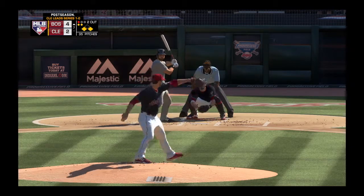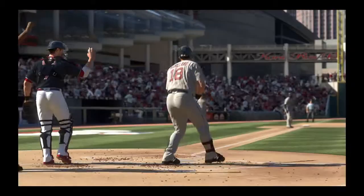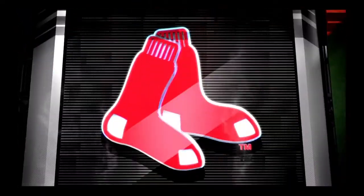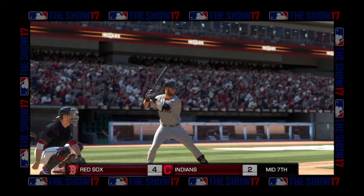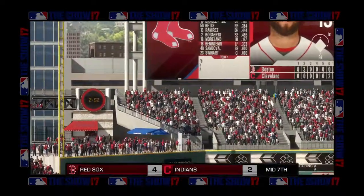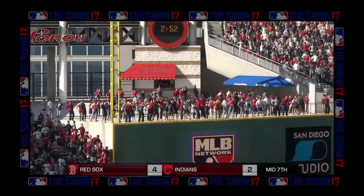From the belt, the pitch. And a big strikeout there as they'll leave a couple of runners on base, and after a good start to the inning, they can't capitalize any further. Red Sox strike for a run thanks to the Dustin Pedroia blast. Get up and stretch. It's now 4-2 Boston.